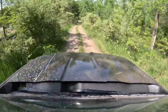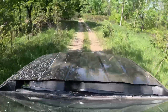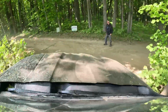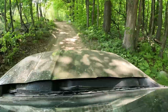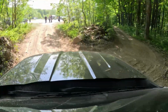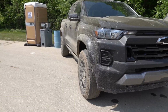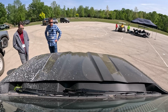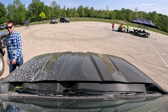Wow. GM did a phenomenal job with these trucks, and I think the Trailboss name is deserving. It does well on the trail. I'm blown away. I was not expecting this Trailboss trim to do as well. This still has a chin guard on it and everything, and it doesn't even have the skid plate package. The only negative was making 3-point turns. I kept saying, I'm impressed, I'm impressed, I'm impressed.